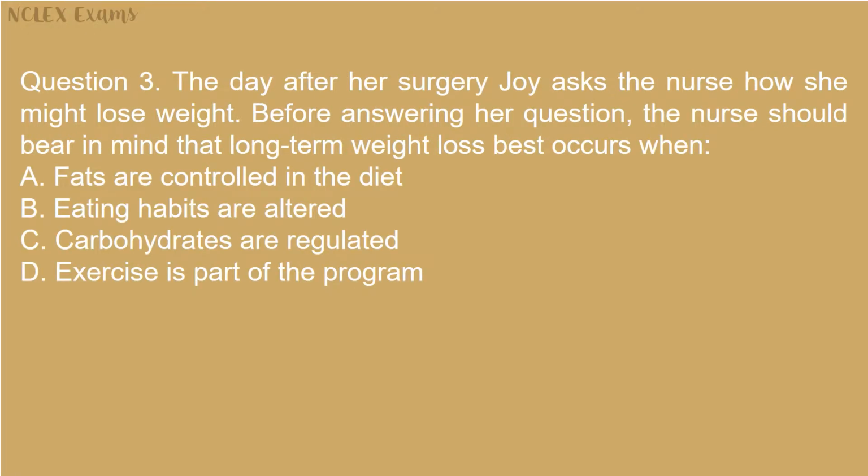Question 3. The day after her surgery, Joy asks the nurse how she might lose weight. Before answering her question, the nurse should bear in mind that long-term weight loss best occurs when A. Fats are controlled in the diet. B. Eating habits are altered. C. Carbohydrates are regulated. D. Exercise is part of the program.